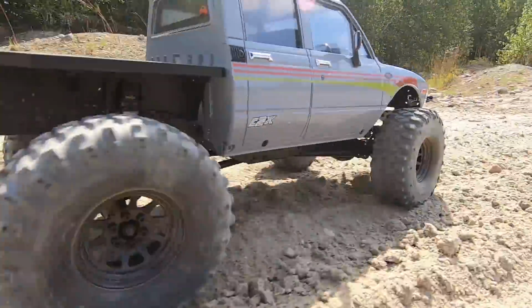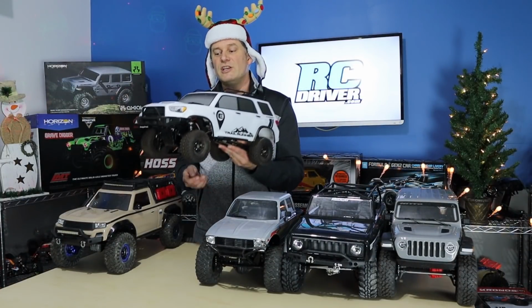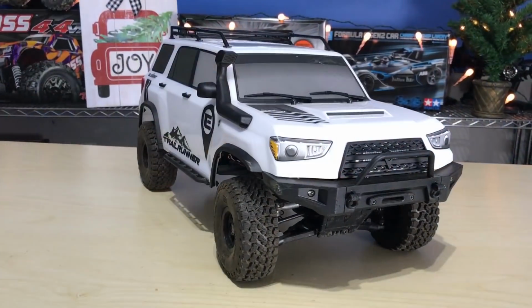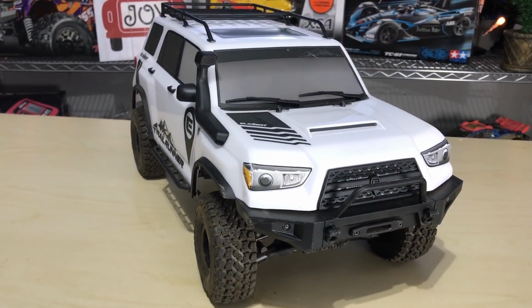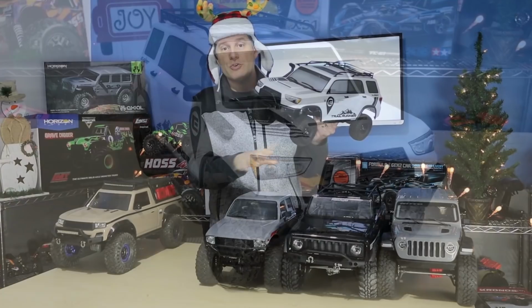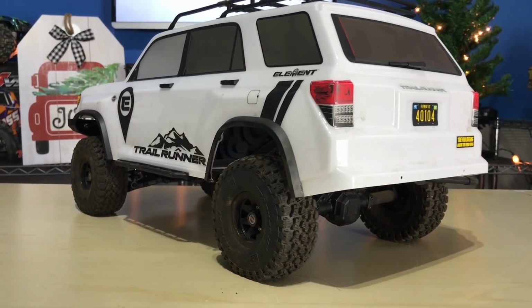All right, next up in line is from Element RC. This is the Trail Runner, and there are a number of different crawlers from the Element brand, but I picked the Trail Runner because this is a little bit of a different off-road vehicle in comparison to these, because this one has independent front suspension. Most off-road trucks have solid axles front and rear, and the independent suspension makes this really unique.